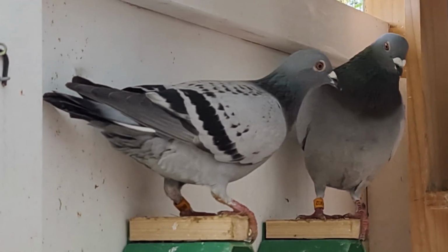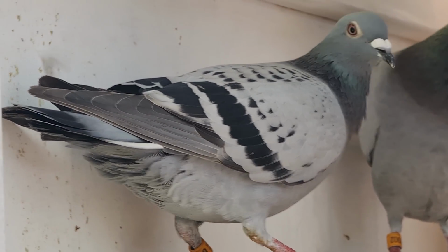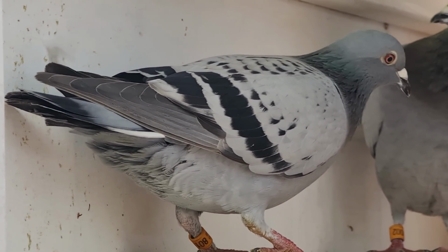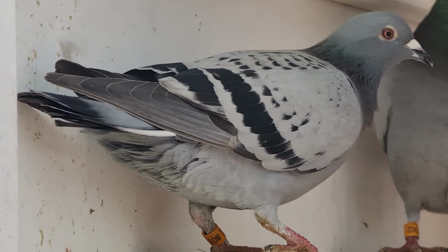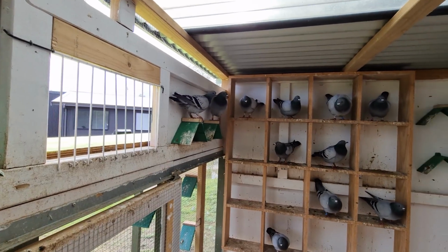This is one of the other hens that I have been keeping an eye on. She's one of Leon Storm's babies. She's pretty much just like a little spitting image of Storm. I was going to put an orange ring on her, but I think she can stay. She can go in the basket just because there is a lot of hens in here.